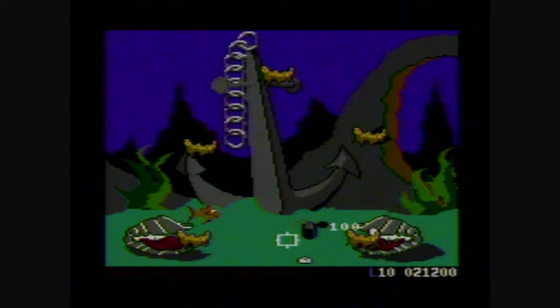This is not a mainstream game by any means. You won't find it on the Nintendo Entertainment System. Just the Atari 7800 ProSystem. This was sent to the show by Joseph in the Bronx, New York.